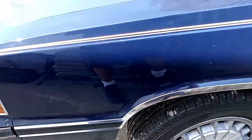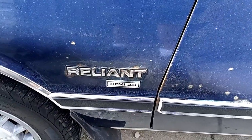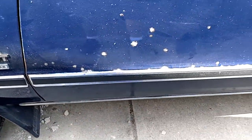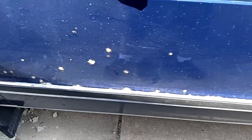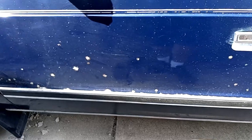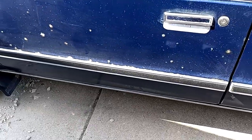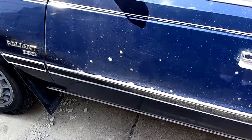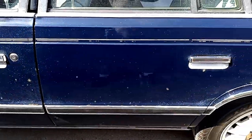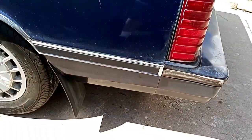The trim is still in pretty reasonable shape. It says Reliant there, HEMI. You see some of the weird little rust bubbles on the door, on the side. I don't know how or why, but they're there. Although, I mean, the bottom of the door is solid. It's just whatever. It's 40 years old. This door is in pretty good shape. The rear quarters are decent.